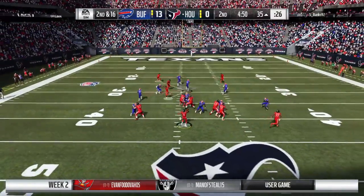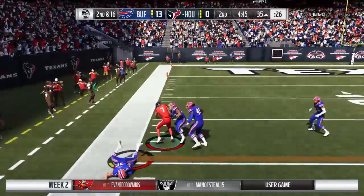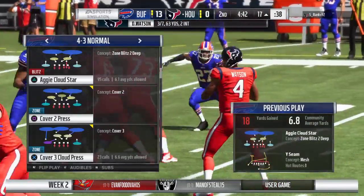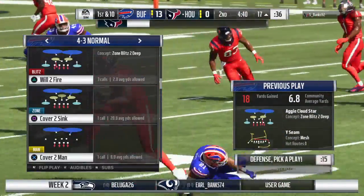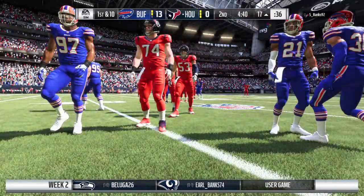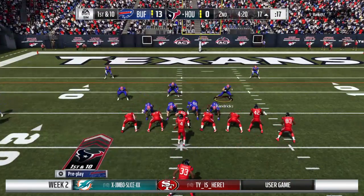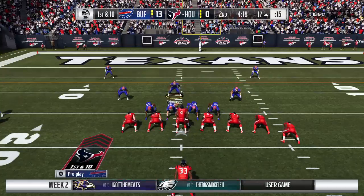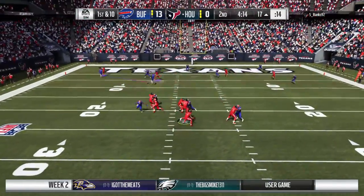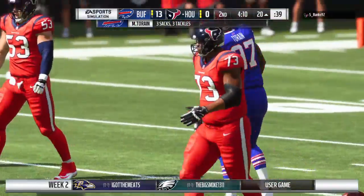On 2nd down, here's Watson. Looking left side, and he's got a man. That's Fuller. And inside the 20 before he's brought down. 18 yards on his first catch of the game. It's a 1st down. As long as you go through your proper reads and progressions, the drag route can be one of those old reliable plays because usually it's good for a good chunk of yardage, as we just saw there. And those guys like it, right? They can get the ball with a full head of steam. Especially against man coverage.